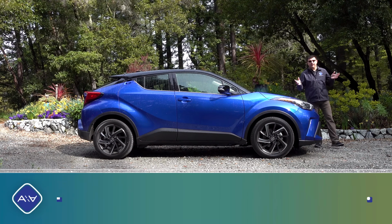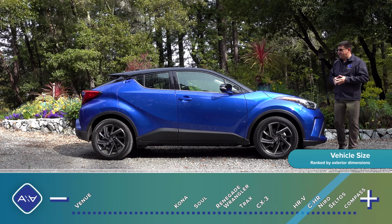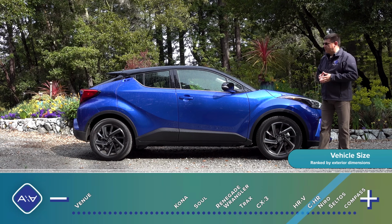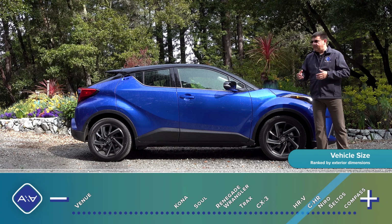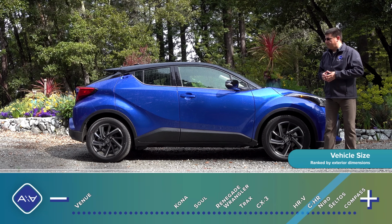In terms of overall length, the CHR is a little on the long end of the subcompact crossover segment, and the overall profile reminds me a little bit of something like the Subaru Crosstrek, because this does come across as more of a lifted hatchback than a boxy subcompact crossover, something like the Ford EcoSport, for instance.